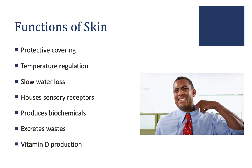It keeps foreign invaders from getting inside our body and acts as a first line of defense against any of these invaders. The skin aids in temperature regulation through things like sweating, vasodilation and vasoconstriction, and shivering. The skin has a waterproof outer coating which helps slow water loss from the inside. It houses sensory receptors for things like temperature, touch, and pain.